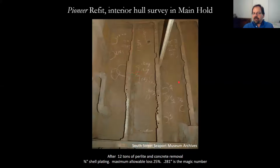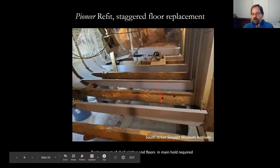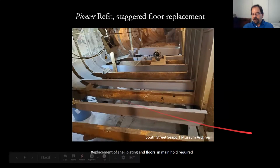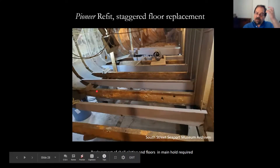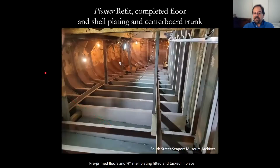And this is typical of everything we found in the hold level of Pioneer. Result of water getting through cracks in the concrete, through the perlite, and sitting on the hull plating underneath. Frames, basically these are floors, also needed to be repaired underneath the perlite concrete. Here we are in the process of replacing them. You can see the new frames next to the new floors next to the old floors. The purpose of all that was to keep the shape, before this had to be put in before this one was taken out. They did a remarkable job.